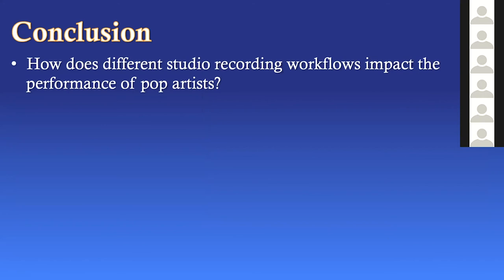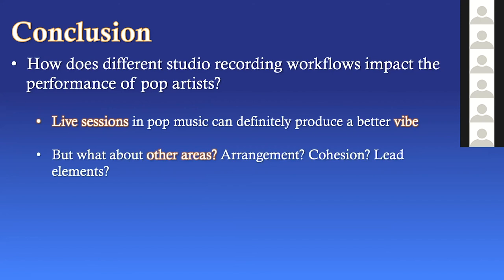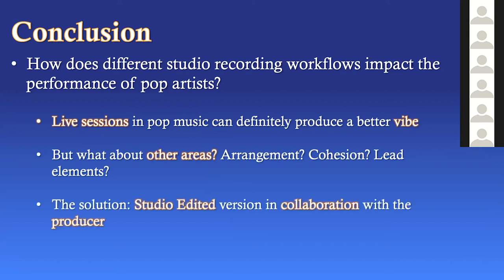So concluding here and circling back to my research question, how do different studio recording workflows impact the performance of pop artists? Well, results show that even though live sessions can convey a better vibe, certain areas like arrangement, cohesion, and lead elements were in need of some sense of direction in order to display the best possible performance in pop music. Now, with that said, the edited versions that were artistically directed by the producer proved to be the solution that enhanced the criteria missing or lacking from the live versions.